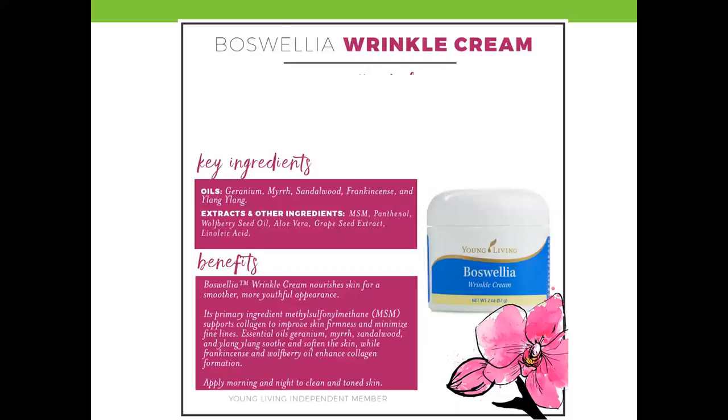And then our Boswellia Wrinkle Cream. So this would be the next. If you're needing a little extra moisture, or maybe something to use at night, you could use the Boswellia Wrinkle Cream. Right now, during this time of year, I'm using this one for my day moisturizer because even though it gives you a little extra, it's not a real heavy, thick cream. And it only takes a pea size amount of it on your finger to cover your whole face.